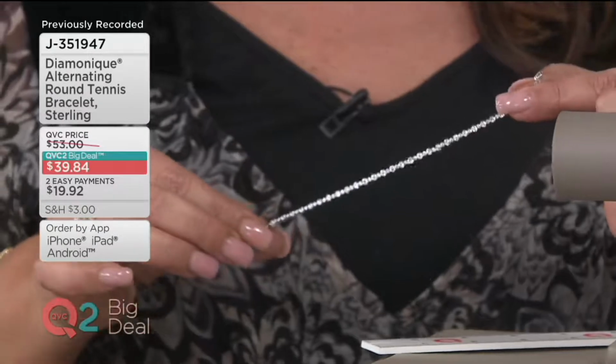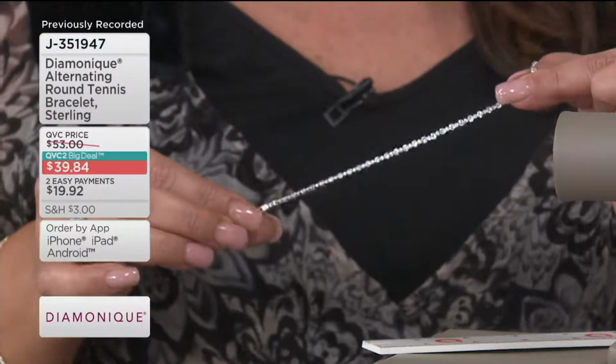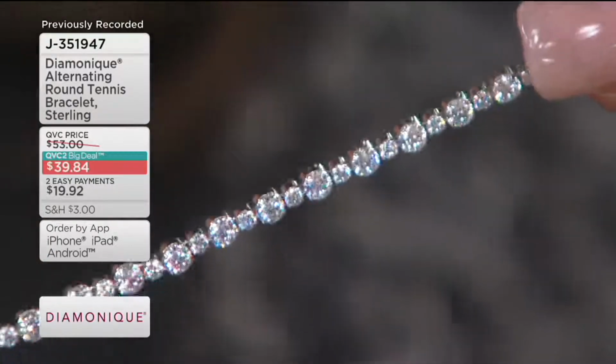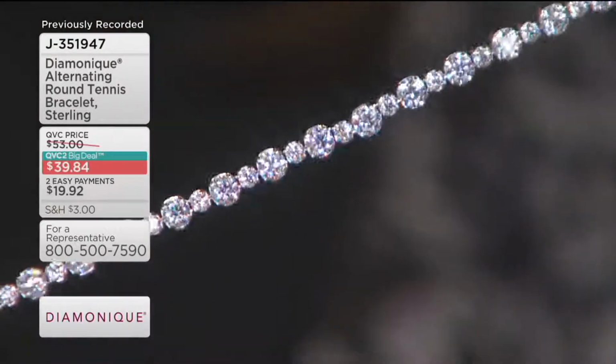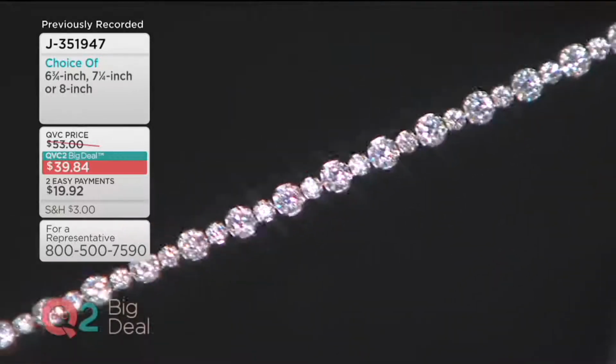Look, look. If you're away from your screen, please come look at it now. When you want that 6 3/4 inch, you're going to get almost a 3 carat total weight, 2.90 carat total weight. If you order the 7 1/4 inch, it is 3.05 carat total weight. And then the 8 inch is going to give you 3.35 carat total weight.